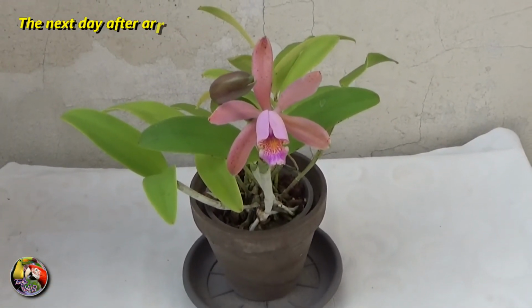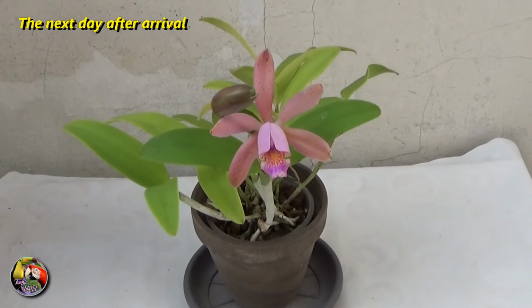The next day the flower completely opened and I love the colors on it.